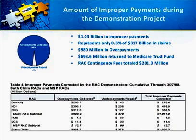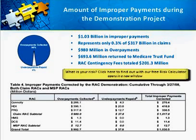Just to give you an idea of the dollar amounts we're talking about, during the demonstration project there was over $1 billion in improper payments. That $1 billion did include about $37 million where they found underpayments. But the vast majority, $980 million, was in overpayments, and that amount of money was taken back away from the providers during that process. The very bottom bullet shows a little over $200 million was actually kept in contingency fees by the RAC contractors. So there's some pretty big money involved here.